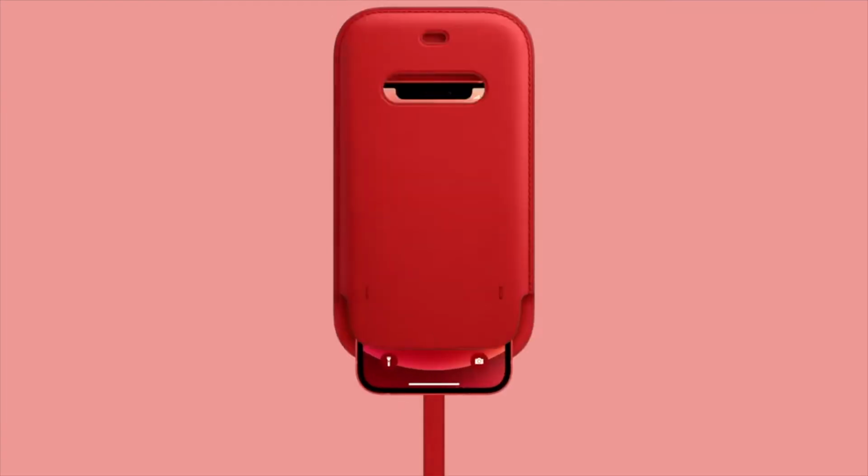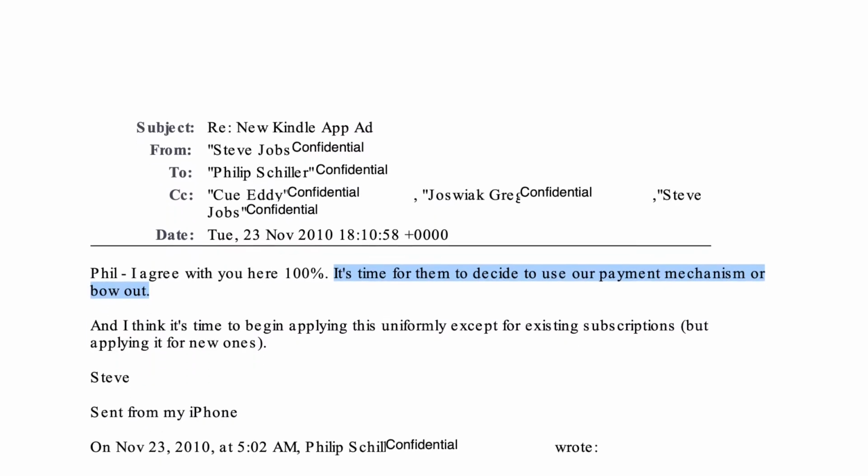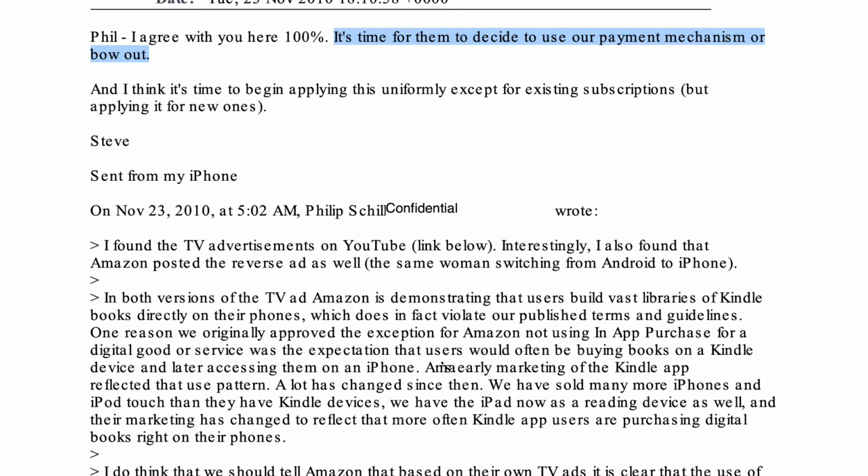to the customer, but primarily it fits Apple's core philosophy of making money on anything that runs on or connects to the iPhone. And we saw that come up in the US antitrust hearings for the tech companies a while back. When Amazon first advertised the iPhone as a great place to read Kindle books, Steve Jobs said it's time for them to decide to use our payment mechanism or bow out. He meant that Amazon needed to use App Store payments or not be in the App Store at all.